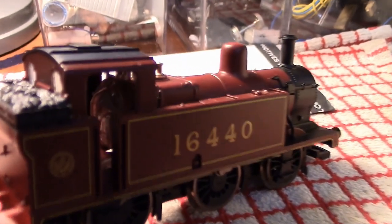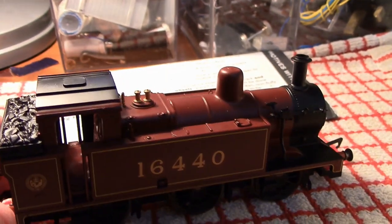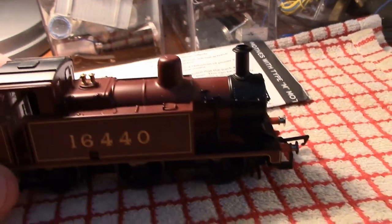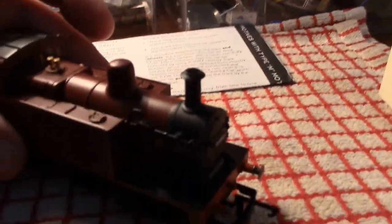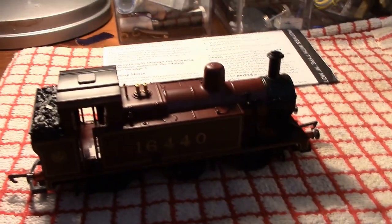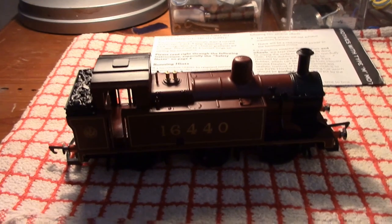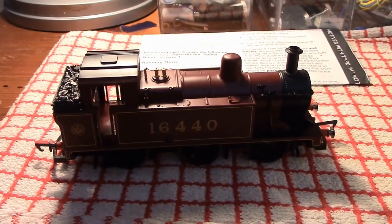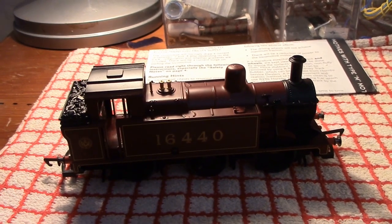Just the sort of, look at that in there, some detail in there, you can just pick that out. And again, it's a lovely little engine. Very pleased with that. And before I get this running with the rake of wagons that we just featured, one thing I will add is that this reminds me, why did I want to buy this engine? Well, number one, because I hadn't got one in this colour.